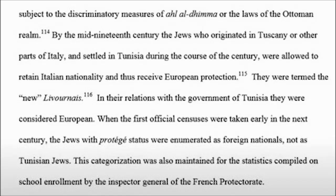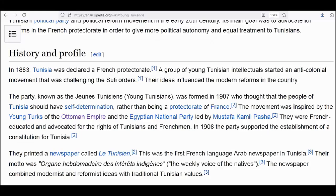So now we're going to go a bit more to this to have a look at what is going on in Morocco, Algeria, and Tunisia itself. And unfortunately, this is the reality. Tunisia was occupied in 1883 by the French, as many people from Europe are running over there. So they thought, hey, we're going to go over there. Now we're going to have to control the people. So many of these young Tunisians, who wanted independence later, were educated in France.